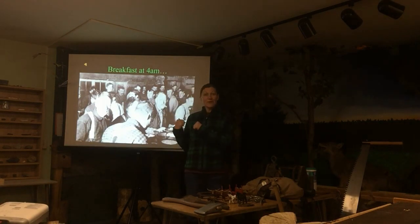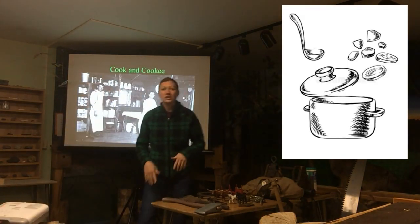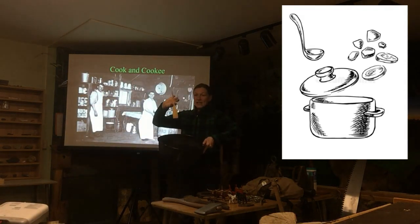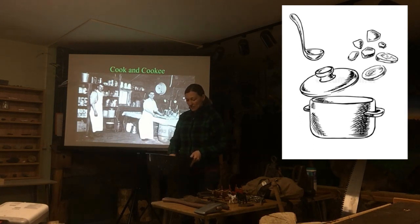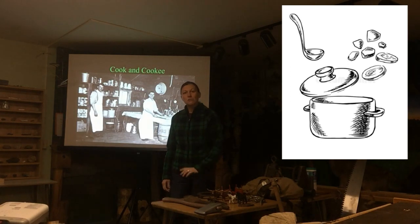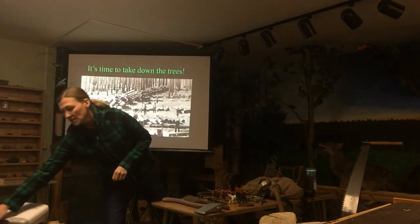So breakfast is at 4 a.m. You might hear "do-do-do-do-do, roll out, daylight in the swamp," something like that to get you out of bed. And you're eating breakfast at 4 in the morning. The people that cook your breakfast are the cook and the cookie, and they might use things like a pot and a wooden spoon. They're going to be chopping up some vegetables maybe. You might have some grits or some mash or some oatmeal in the morning.